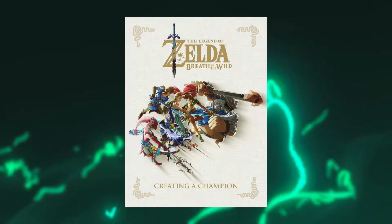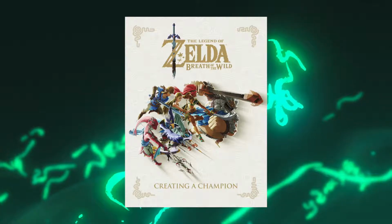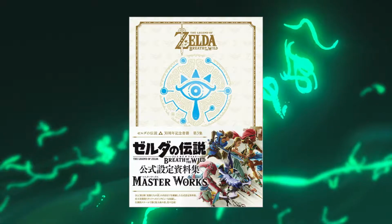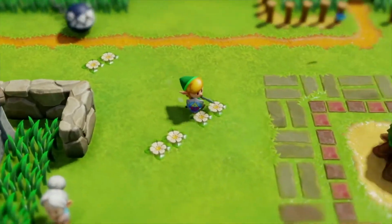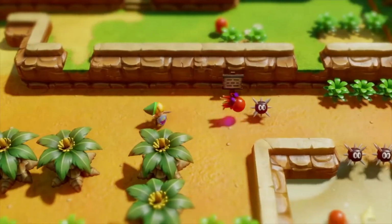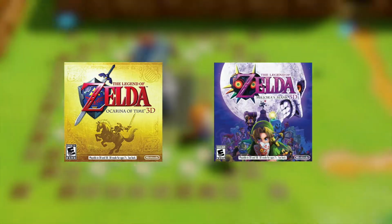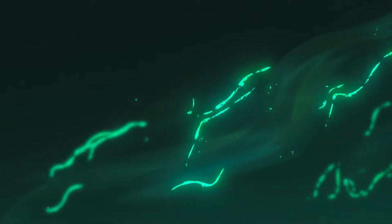With all of this in mind, just when can we expect Breath of the Wild 2 to hit shelves? In Creating a Champion, an interview with AG Aonuma reveals they were already working on the next Zelda title. The interview supposedly took place in October 2017, and the art book was first published in Japan under the title Masterworks on December 15, 2017. At first, people wondered whether this was referring to the Link's Awakening remake or to a new game entirely. However, Link's Awakening was made by Grezzo, the team behind recent Zelda remakes like Ocarina of Time 3D and Majora's Mask 3D.